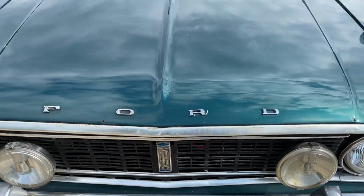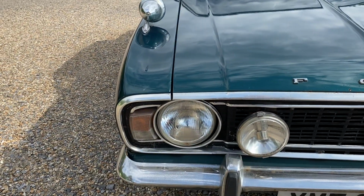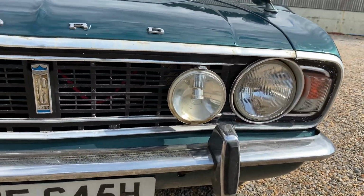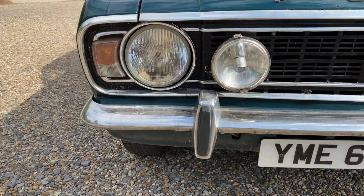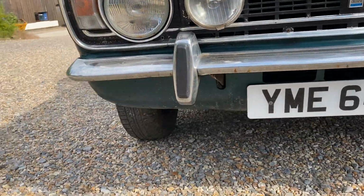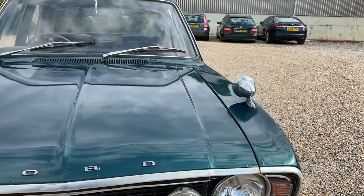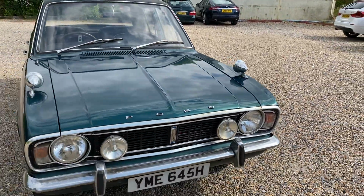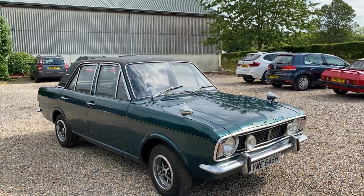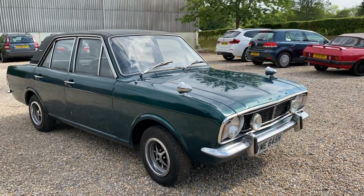The bonnet looks quite respectable. It's got the correct Y-pack driving lights in the front here, and this grille looks in pretty reasonable shape, and the front valance all looks present and correct. And again, when I step back, this does look like quite a presentable 1600E, but crying out for improvement.